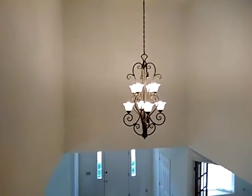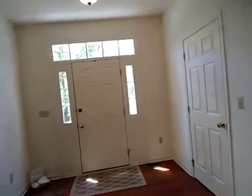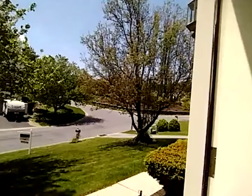Thank you for touring this splendid home at 815 Zurich Drive in Hummelstown, Derry Township. If you have any questions, please feel free to call the listing agent, Sherry Enterline, at 717-497-8015. Thanks again.